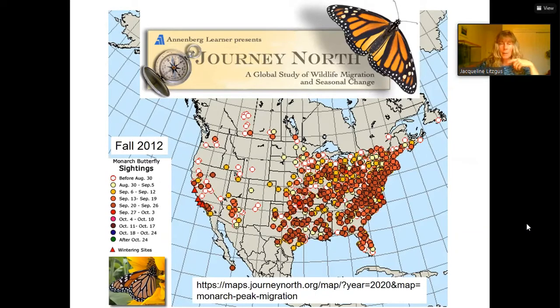So this is a website. The data I'm showing here is from the fall migration, just as an example. But I put a link here for this website if you want to check out the 2020 migration. You can actually watch it as it's happening, like the data points update. It's really neat as people report sightings of monarchs.